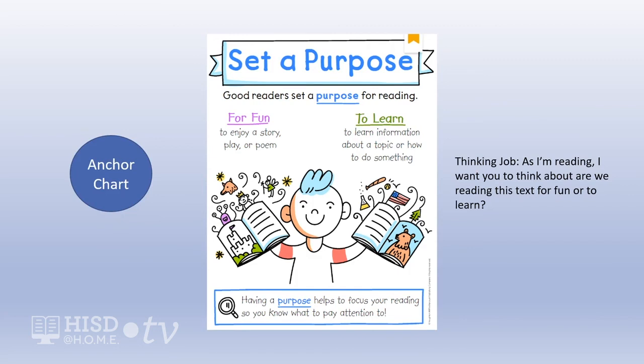Now, boys and girls, let's take a look at our anchor chart together. We are getting ready to set a purpose for reading our text today. Good readers think about the reasons why we want to read the text before we read it. Good readers always set a purpose for reading. Today, let's look at our 2 common purposes: reading for fun and reading to learn. When we're reading for fun, we are reading to enjoy a story, play, or poem. When we're reading to learn, we are learning information about a topic or how to do something. Setting a purpose helps to focus our reading so we know what to pay attention to.